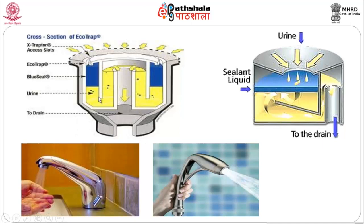Waterless urinals are capable of saving a lot of water. The concept is a blue color sealant liquid is poured into the urinals. The density of this blue liquid is much less than that of urine. Therefore, this sealant liquid always floats on top of the urine and the urinal does not require constant flushing. After a particular period of time, this blue liquid is replaced with another fresh blue liquid. So, the urinals do not give off a bad smell, and yet we are able to conserve a lot of water. The urinals also have what is called an eco trap to ensure that the blue sealant liquid always floats over the urine and foul smell is never emitted.